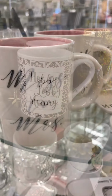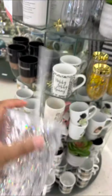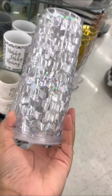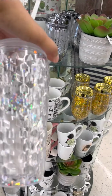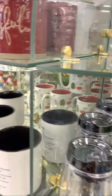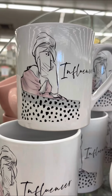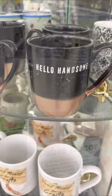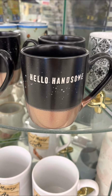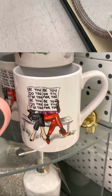And then we got the Miss to Miss. Tumblr girls. Look. They've got like a little studded tumbler with glitter inside. $14.99, half off. Not bad at all. And then I just saw this up here. The one that says influencer. Super cute. Coffee. Loves coffee. This would be a great Father's Day gift. Loving this. We do you for you. Super cute.